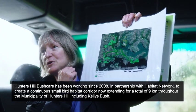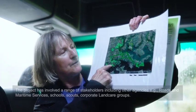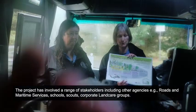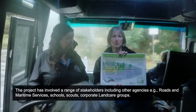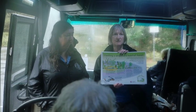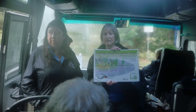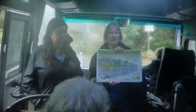Over the time, we've worked out close to 9 kilometres of habitat. This is a bit of a diagram that shows you how to plant small bird habitat, and it's not necessarily about doing it in a circle like that, but it's about having those elements within it.